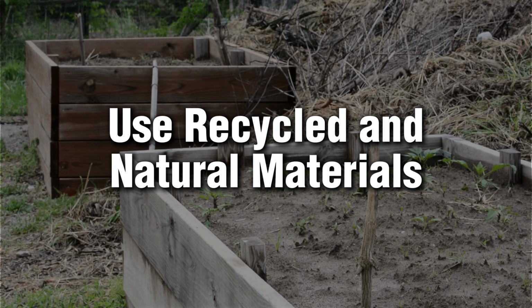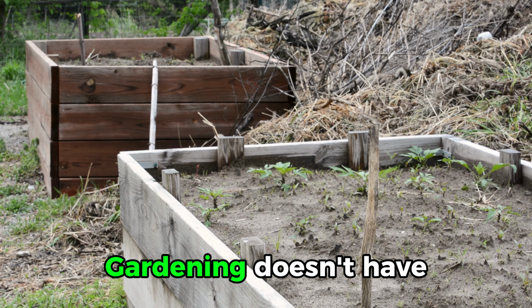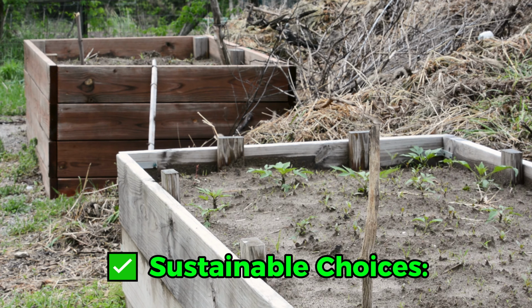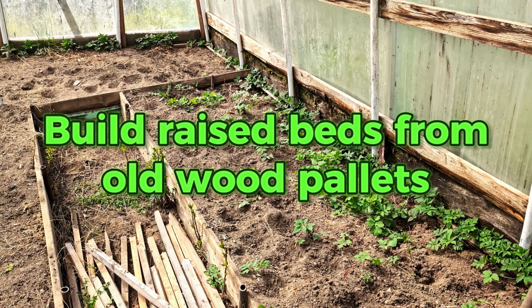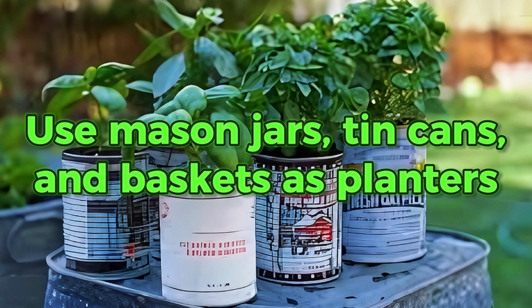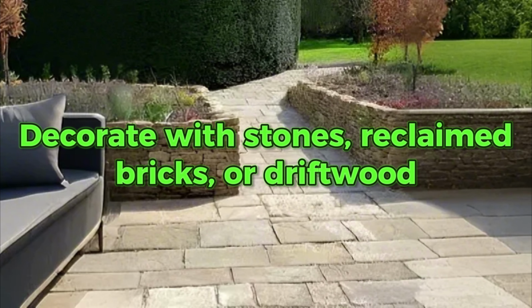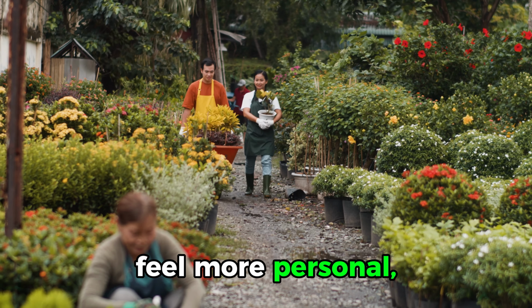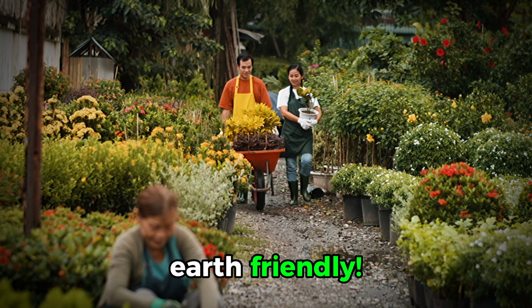Use recycled and natural materials. Gardening doesn't have to mean buying lots of new stuff. Sustainable choices: build raised beds from old wood pallets. Use mason jars, tin cans, and baskets as planters. Decorate with stones, reclaimed bricks, or driftwood. Your garden will feel more personal, creative, and earth-friendly.